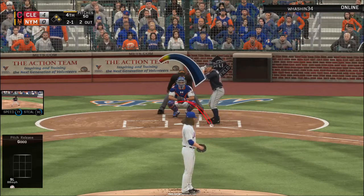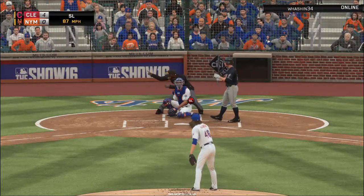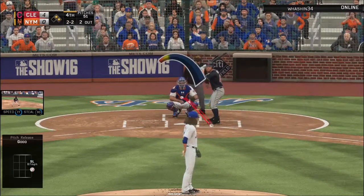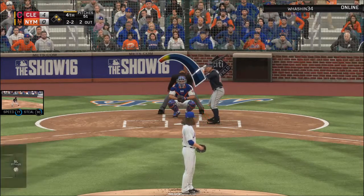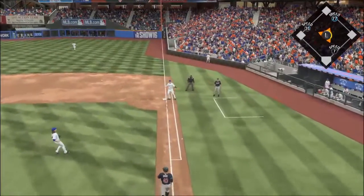2 down, runners at first and second. And a 2-1 slider is looked at for a called strike 2. Tonight, borderline calls, you've got to be swinging. Look out as this bat shatters on impact.